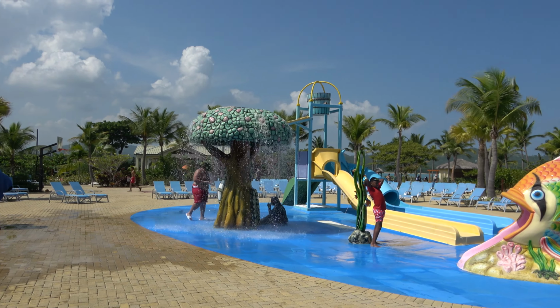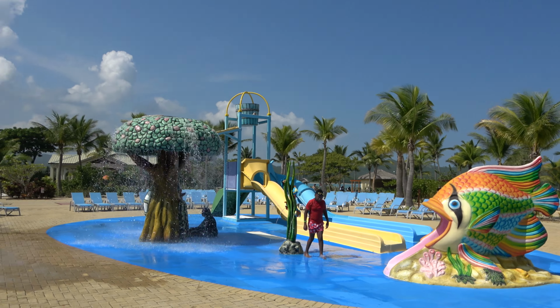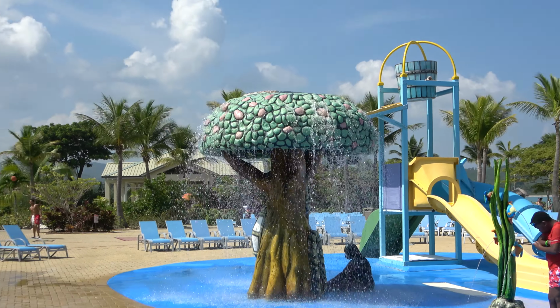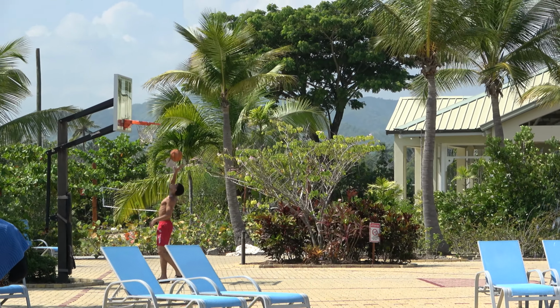Here's a better view of that kids area. Very basic, but very colorful. The bucket's not working though. No, I do like the tree waterfall is very, very nice. That's nice. There's also a basketball hoop over here. That guy didn't make it.